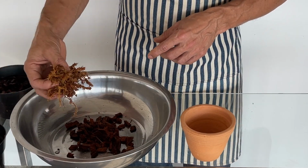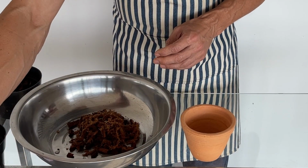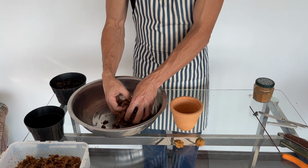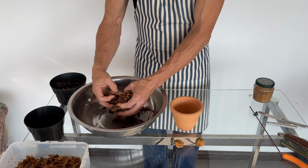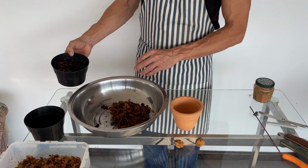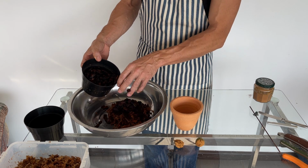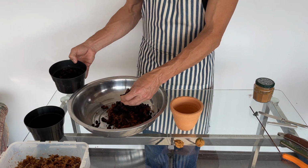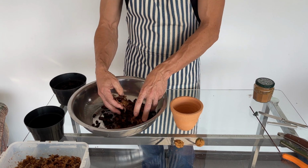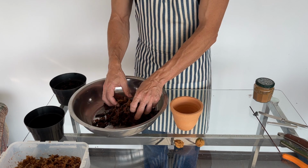And to help with the moisture, I'm going to be adding a little bit of extra long fiber sphagnum moss. And some bark chips. This is the fine bark, as I want to keep my moisture levels in this plant relatively high for those times when it is getting watered.